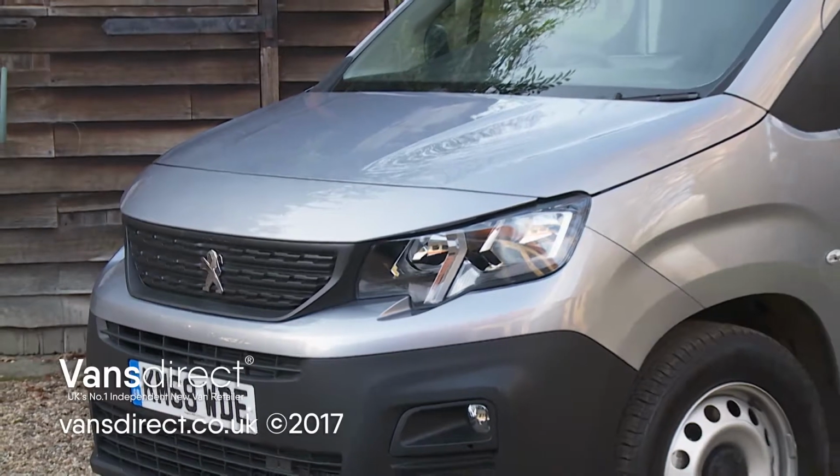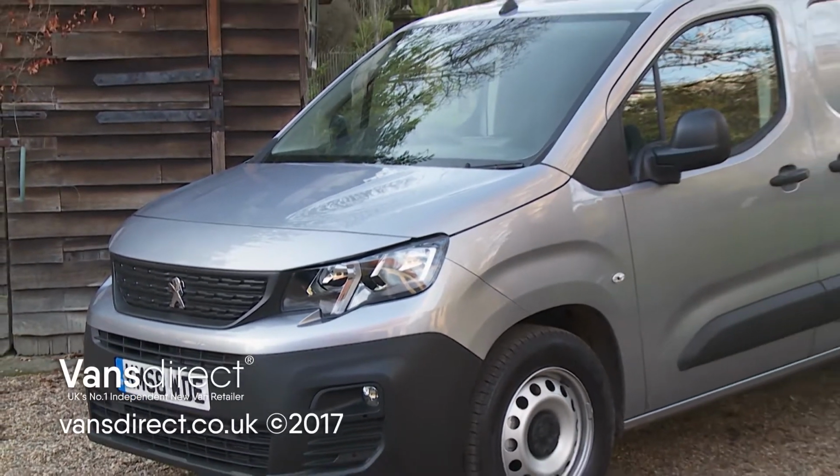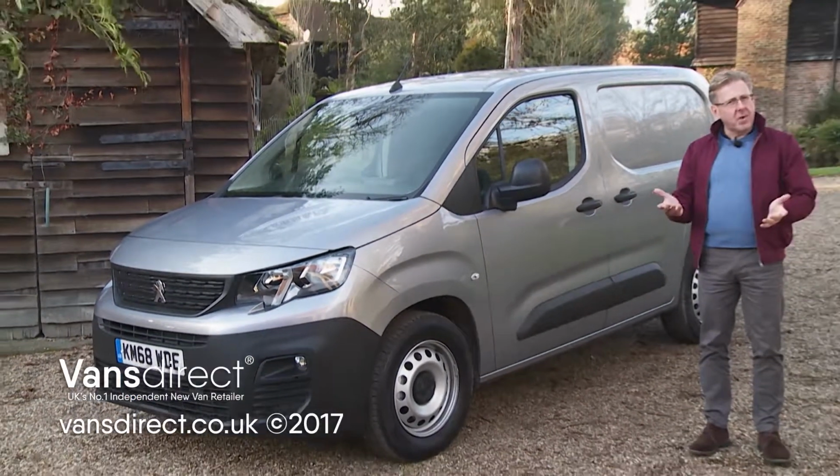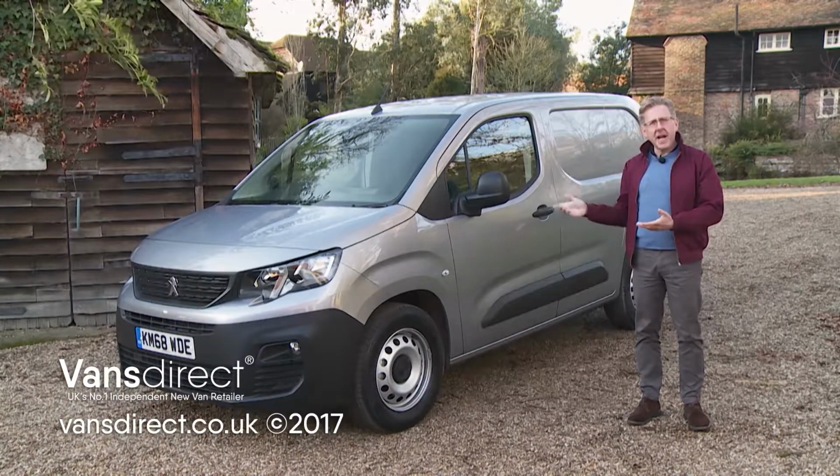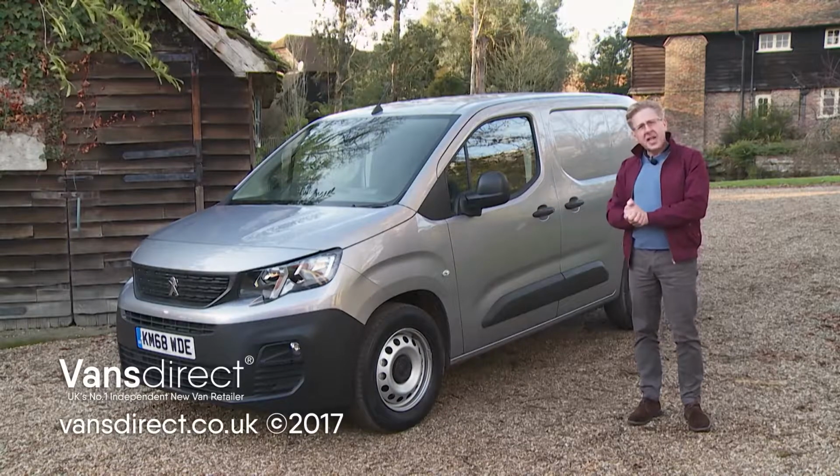Overall then, what are we looking at? A sensible business partner? Well, that's one way of putting it. You might, though, prefer to simply see this model in the way that many owners do, as their right-hand van.